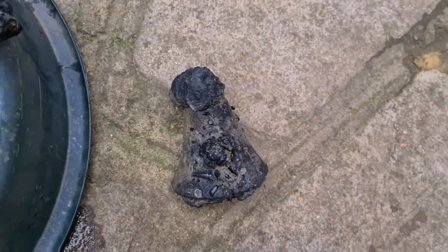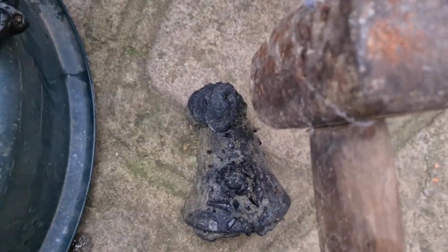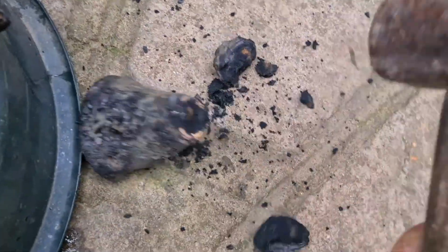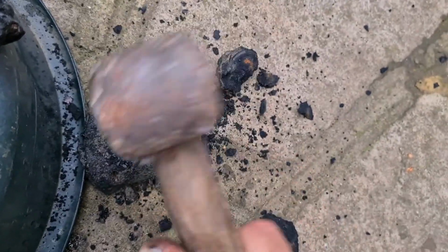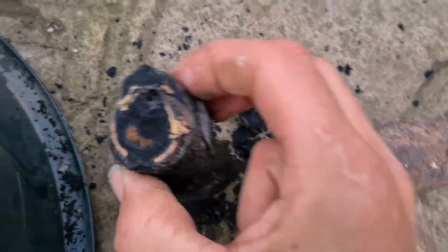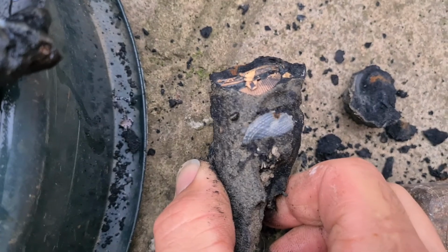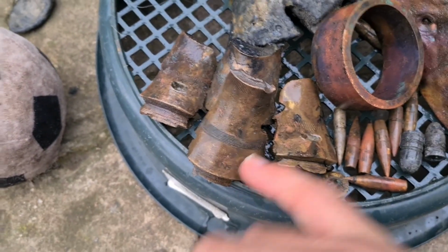Got this one here, I'm just going to show you. Obviously I've got the wrong hammer really for this because this is a club hammer. I'm just going to break some of this stuff off so you can see what's underneath it. Get your nose out of the way. Maybe you have a little hammer for this. So as you can see, this is the start of the fuse. It's starting to show. Obviously it is one of these, more of a whole one.